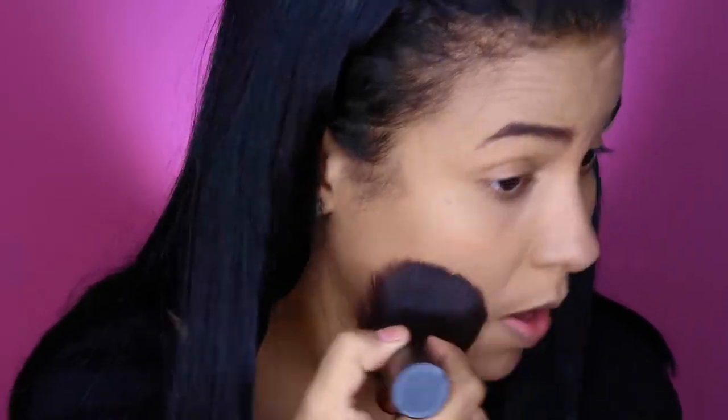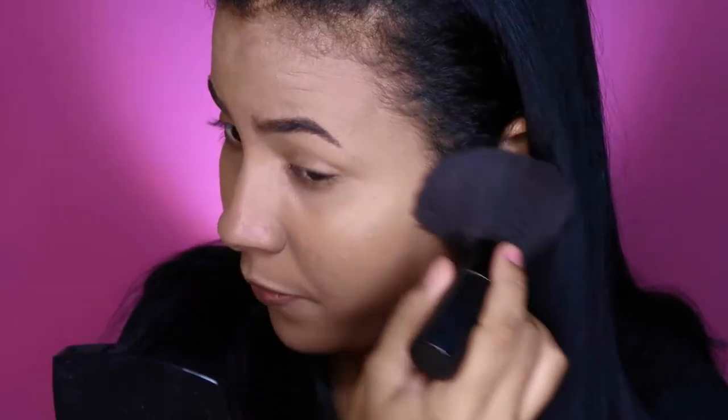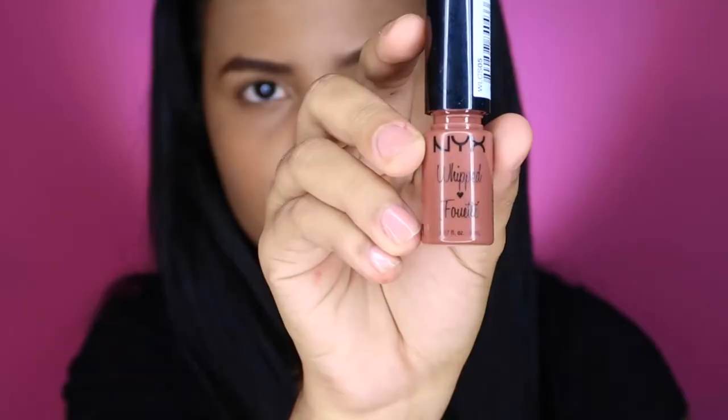Then on top of this, I apply the powder, and I use a Forever 21 brush for the powder. It's not much, but I feel like it's the finish and I feel good. When I see my face here, I really feel like this is shining. I don't want the glow on all my face because my skin is oily. So this is how I look and I really like it.